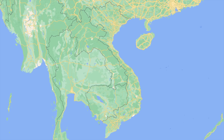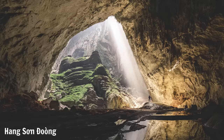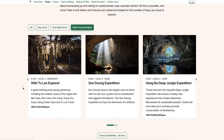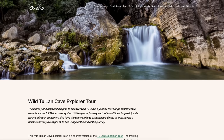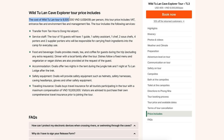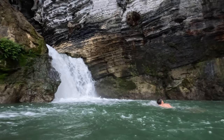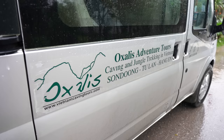Welcome to Phong Nha, Vietnam, an area in central Vietnam known for its many caves, including the world's largest natural cave by volume, Hang Son Dong, at 38.5 million cubic meters. However, visiting it comes with a pretty hefty price tag, so instead, we're going to visit some of the many other caves in the area on the 4-day Wild Tu Lan Cave Explorer Tour with Oxalis Adventures, which is a bit more in our budget. And over the next few days, we're going to be hiking, exploring, and swimming in caves, seeing waterfalls, and camping on one epic adventure.